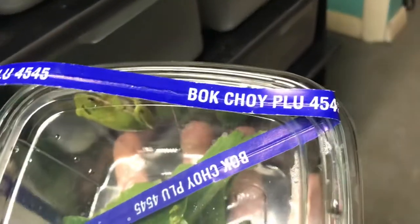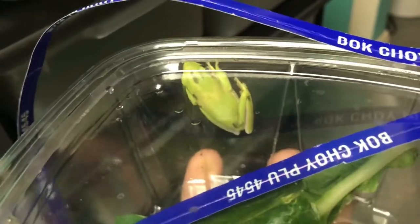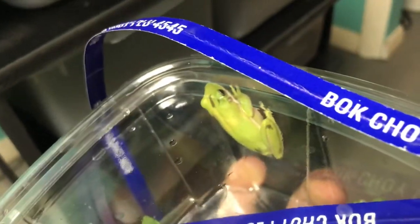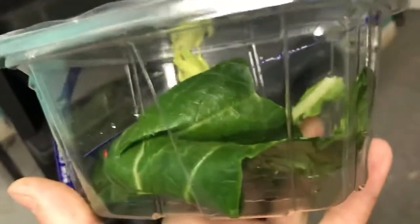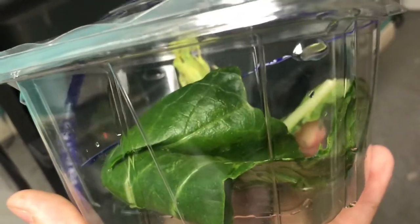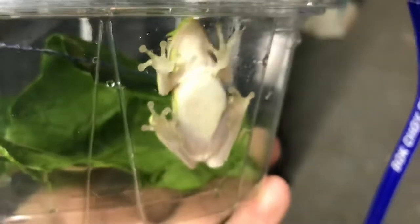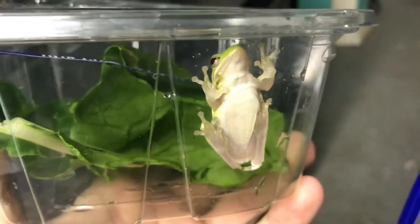Today we have found something very unusual at ShopRite. For you guys that are not familiar, here in the Northeast, we have a supermarket called ShopRite that sells just, you know, food and stuff. We ended up finding this guy inside a veggie container, and one of the employees ended up bringing it to a friend of mine because we are in love with animals, and we decided to try to take care of it.